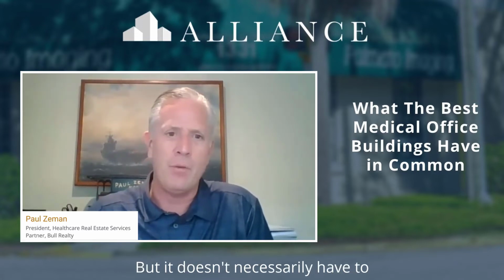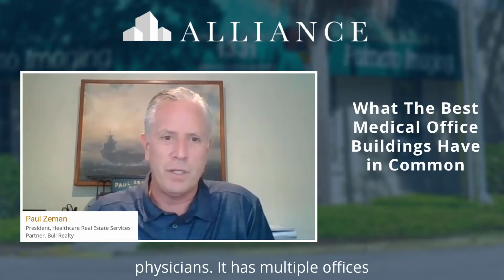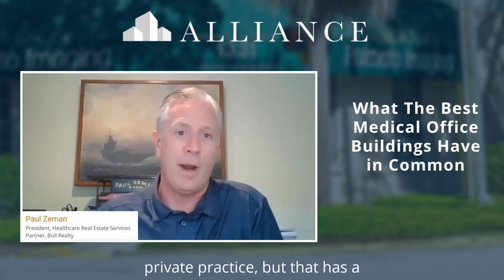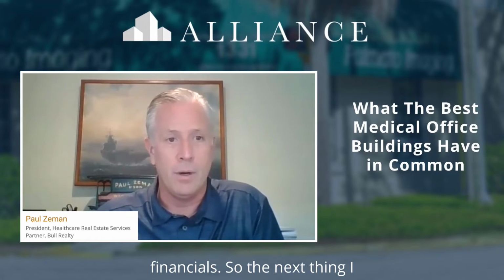In terms of tenant credit, obviously outstanding tenant credit is what investors are looking for, but it doesn't necessarily have to be a health system. It could be a big, powerful group of physicians that has multiple offices, or even a single office for a private practice, but that has a handful of physicians and strong financials.